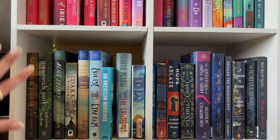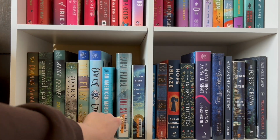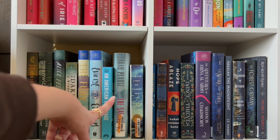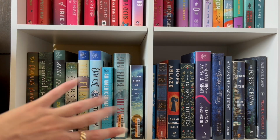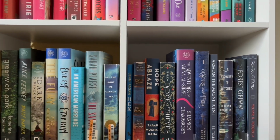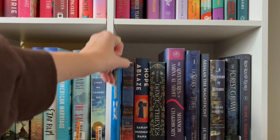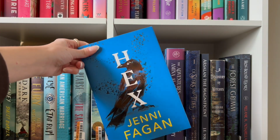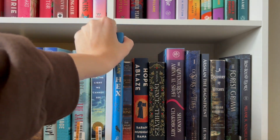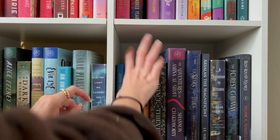But go for it, okay? So moving on, the next one we have is The Sanatorium, which is a thriller, kind of horror-esque book. And then we have All the Light We Cannot See, which I haven't read yet, but I watched the show and it was fantastic. 10 out of 10. Moving over to the other side, the first one we have is Hex by Jenny Fagan. This is also from my sister-in-law, and it is a super feminist witchy book, which is right up my alley. That kind of book wins every time in my eyes.